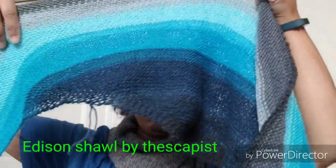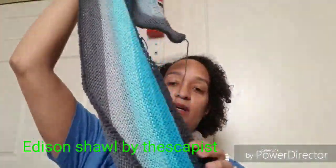My other finished object is for the Quirky Monday Craft Cast with Kalisha. She did a Pisces season knit along, and I wanted to participate because my daughter and my best friend are Pisces. So you have to do something in blue or green. I did something in blue. This is the Edison Shawl. I don't know who it's by. I can't remember. I'll put it on the screen.